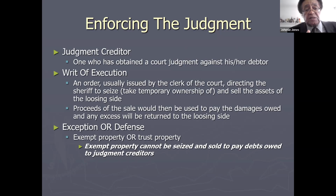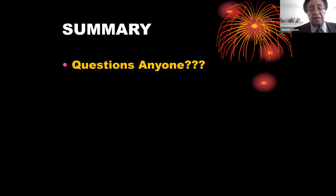Now, this enforcement of the judgment applies mainly to a civil case. So we won't go into detail on that because this is mainly a criminal matter. All right. But once again, paralegal assistants are important, and they assist attorneys throughout the trial procedures. Okay, I believe that ends the presentation. Any questions?